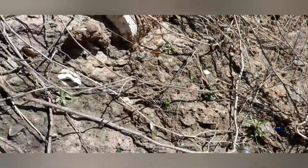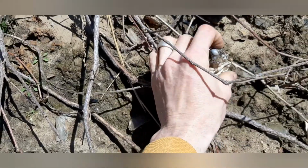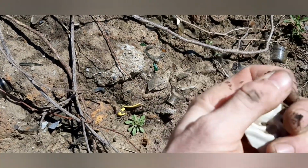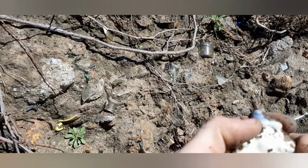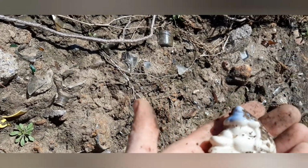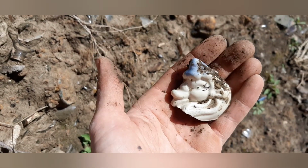I think this might be some kind of face. We're gonna try to see what it is. Huh. It's another, like, duck or goose or something.